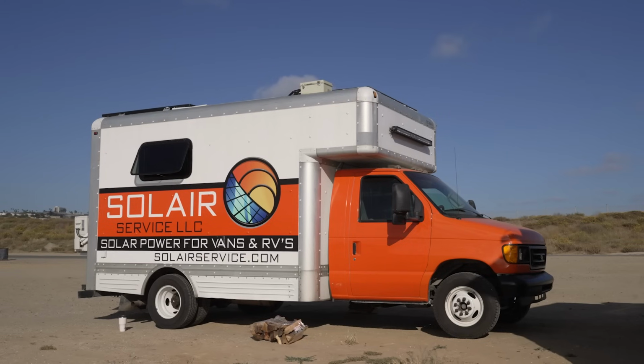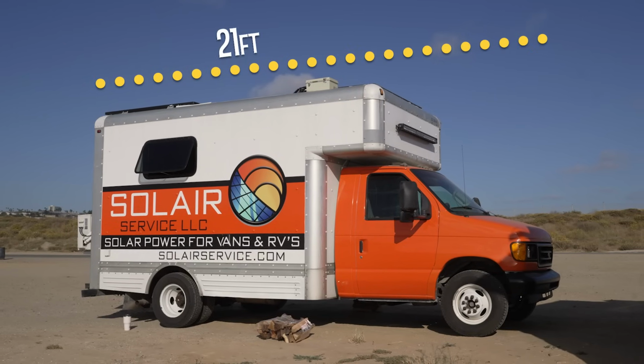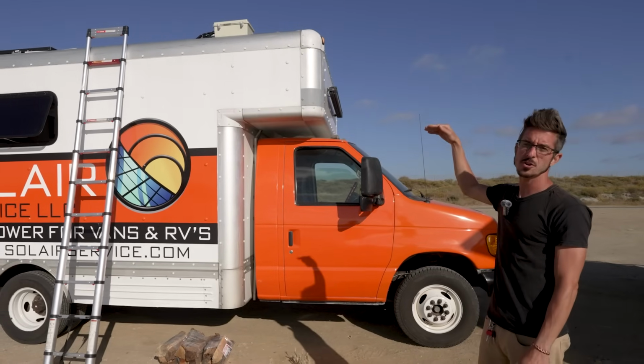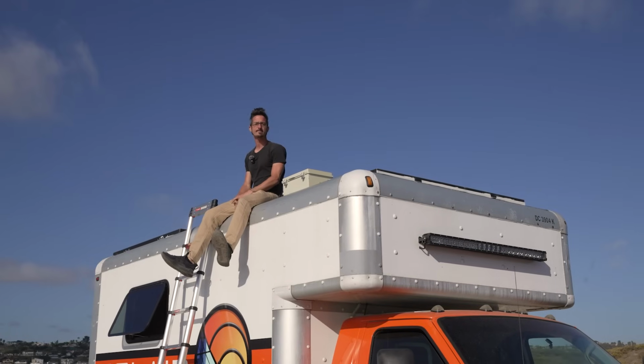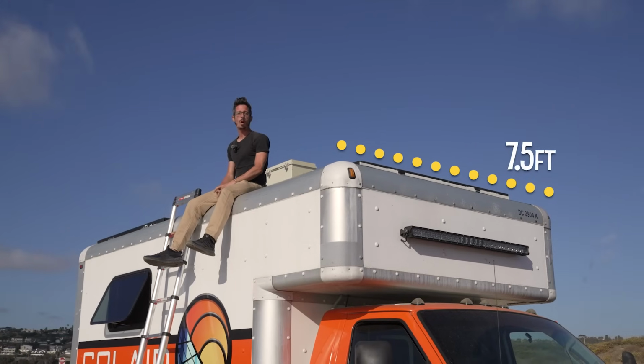So bumper to bumper, this rig is about 21 feet, which is really nice because it does fit into a traditional parking space. As far as height goes, I am just under 11 feet tall, so I really don't run into any situations where I can't pass through an obstacle. And then width-wise, the box of the truck is just under about 7.5 feet wide.